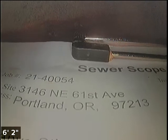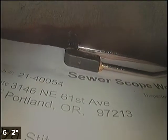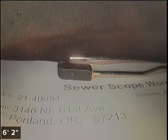We're at property address 3146 Northeast 61st Avenue in Portland, here for a sewer inspection. Today's date is May 12th, 2021. Approximate time is 12:04 p.m. Point of access is a 4-inch cast iron cleanout located in the basement.